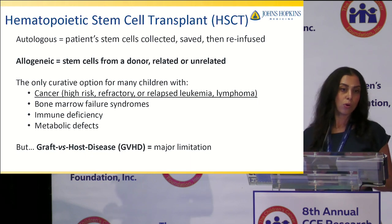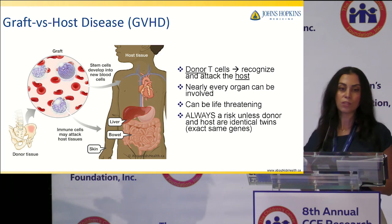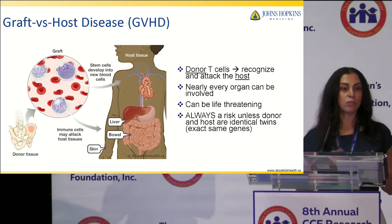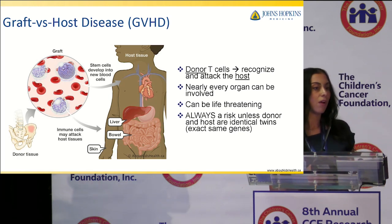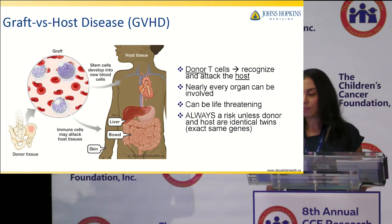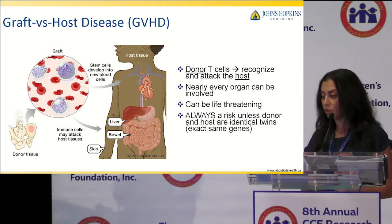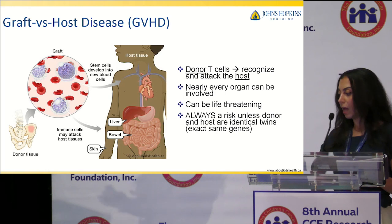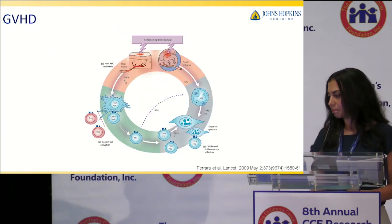However, graft-versus-host disease remains a major limitation. So what is graft-versus-host disease? It is when the T cells of the donor get infused into the patient and recognize that they are in a foreign body. So they get activated and they start attacking the patient. Nearly every organ can be involved, it can be fatal, and it is always a risk unless the donor and the recipient happen to be identical twins, so have the exact same genes.